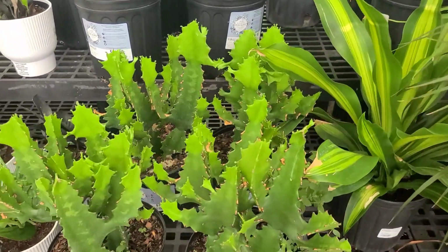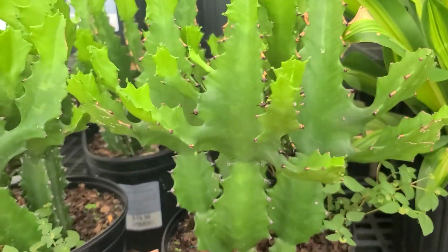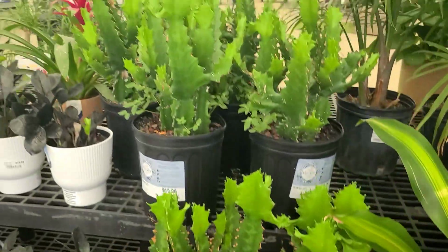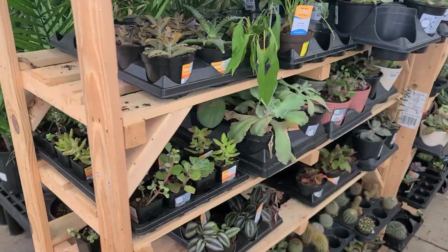They also have these giant euphorbia for only $19.96. That's kind of a steal for this plant. This is definitely a statement plant that I would not be mad about having in my home.